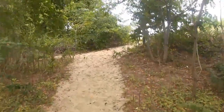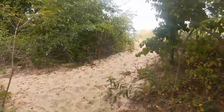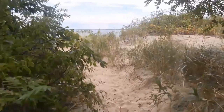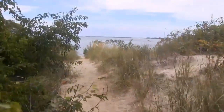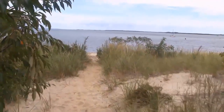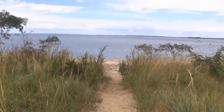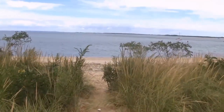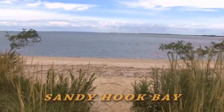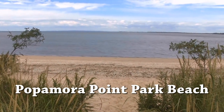Love this little trail up to the beach. This is a public beach, no lifeguards, but the water is very clean and the beach is fairly pristine. And people can fish here too occasionally. So, give you a clue, that's Sandy Hook across the way. Where are we? That's Sandy Hook Bay. Yeah, Pamora Point Park Beach. Beautiful beach.